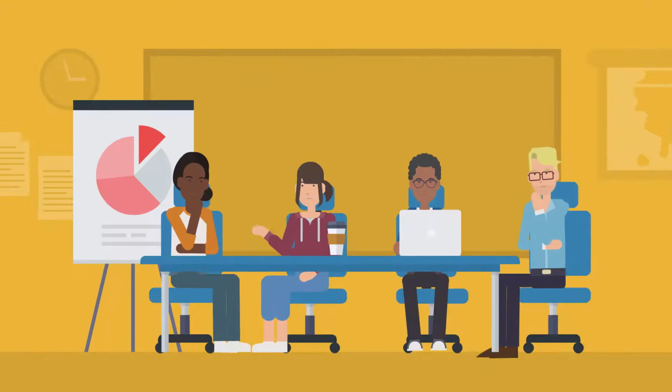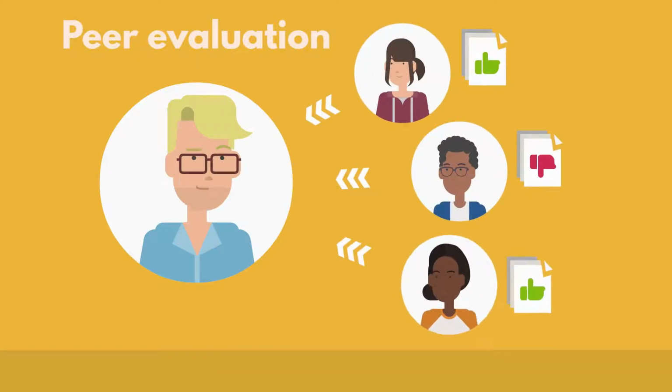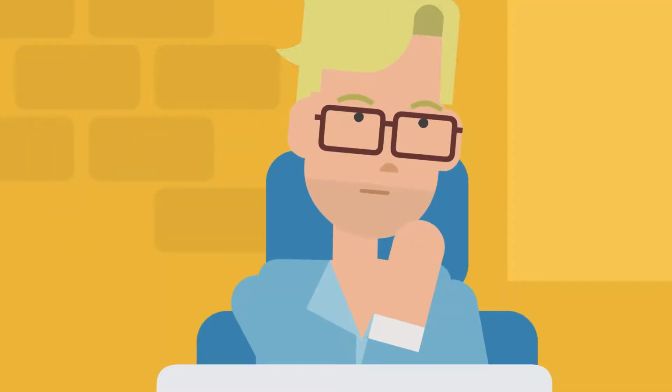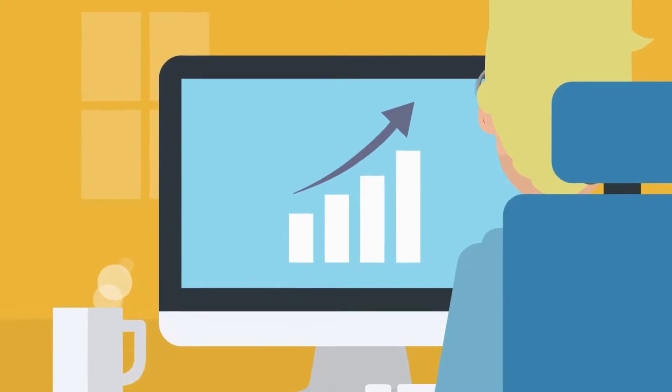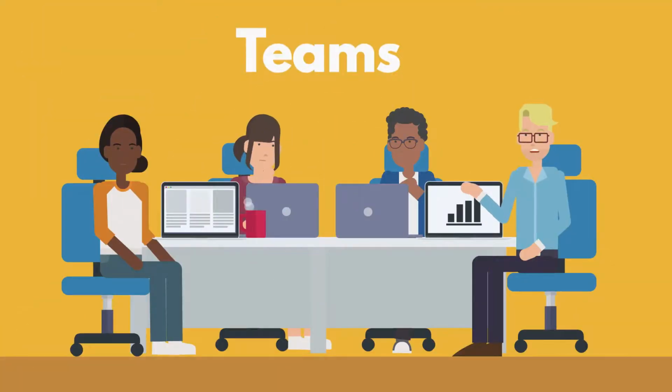When your students work in teams, you can choose to use the peer evaluation tool to assess each student's teamwork skills based on the input from their peers. Providing this feedback to students mid-game gives them a chance to adjust their behavior and see the impact on the performance of their team. This team-based setup is available for all Marketplace games.